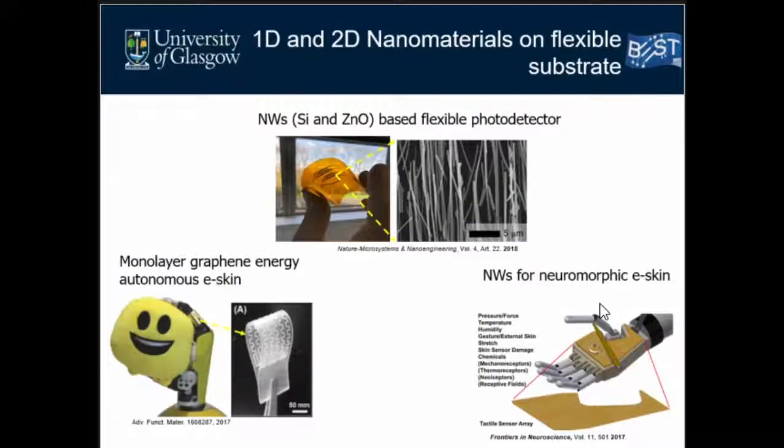I specifically want to motivate with a few more works which we have recently carried out in the area of flexible electronics using high-performance materials. The first one is that we have demonstrated, through a customized contact printing setup, a silicon and zinc oxide nanowire based photodetector on a flexible platform. I'll briefly talk about how that work relates to the work I'm explaining today.